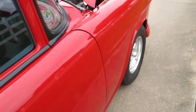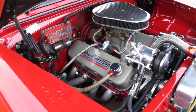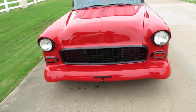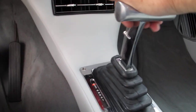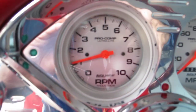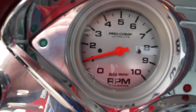Show you up here on the top. Got twin cooling fans. They kick on about 180. I'm going to put it in drive and show you where the idle sits. Beautiful, beautiful interior. It's got a B&M ratchet shifter. See, when you put it in drive, it idles right at, well, it looks like about 1100 RPMs. You flip the AC switch on, and it sits right about 1000.